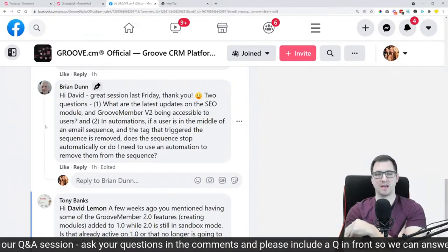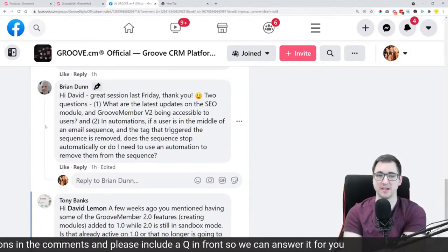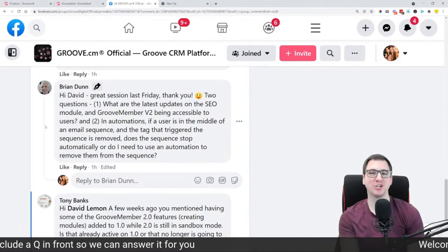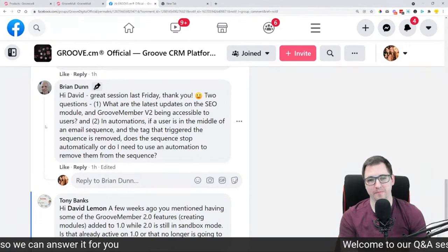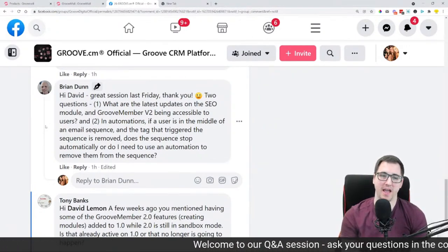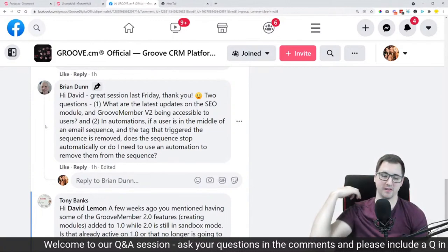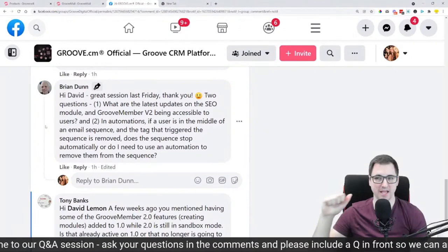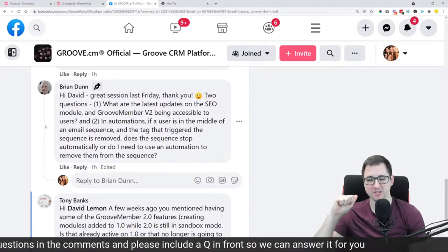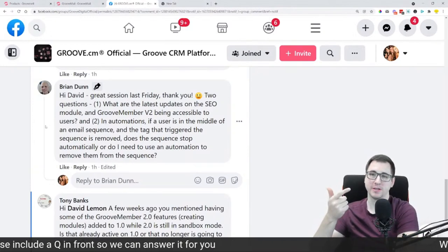Two questions. What are the latest updates on the SEO module and GrooveMember version 2 being accessible to users? Okay, SEO module, I believe that's for GroovePages and is being worked on. As I mentioned earlier in my update section of this Q&A, the SEO module didn't pass the QA, and it was returned to the devs. It needs a couple of improvements. What we are going to be deploying immediately is the sitemaps and the robots.txt. That's one task. Another task is the image proxy.